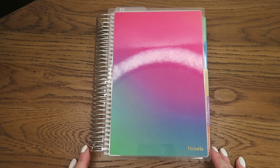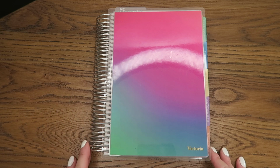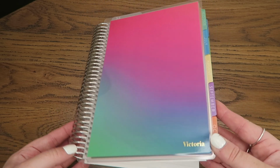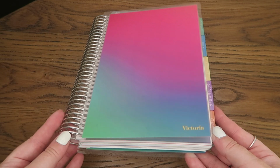So recently they've always had a floral design and usually like mid-century circles or something like that. This kind of colour blend thing is a new ombre style that they have, which I absolutely love. Let me just see if I can tilt it so that it doesn't have the shine on it, so you can see the ombre look of the cover.